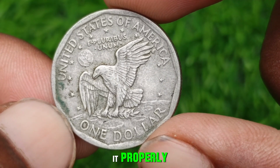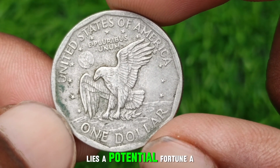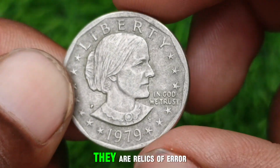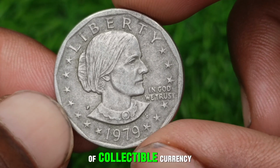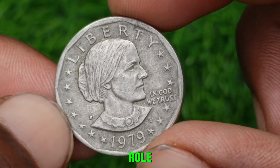Store it properly. Have it graded by professionals. Because beyond the gleam of copper and nickel lies a potential fortune, a rare opportunity, a miracle of minting. These aren't just coins. They are relics of error, history, and opportunity. And in the grand theater of collectible currency, the 1979 P Susan B. Anthony dollar plays a starring role.